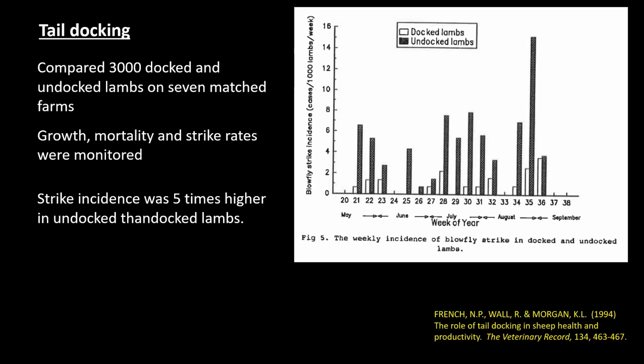And we had a very, very clear result in the study. But it was so clear that we had to abandon the study three quarters of the way through because the level of strike in the undocked lambs was so high. And you can see from the graph that the strike incidence was about 5 times higher in undocked than docked lambs. So certainly for lowland animals, we had a very clear result that docking contributed significantly to reducing the risk of strike.